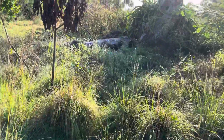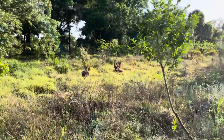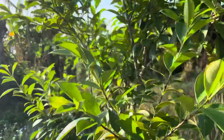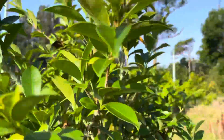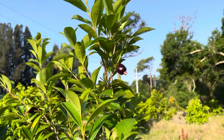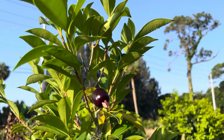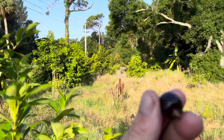Okay. Here's a mango that succumbed to the freeze. Oh yeah. So these cherry of the Rio Grandes are black. I'm glad I came over here. Black cherry of the Rio Grande, right? Okay, so black ones and red ones are all in the same tree here. I can't believe it.